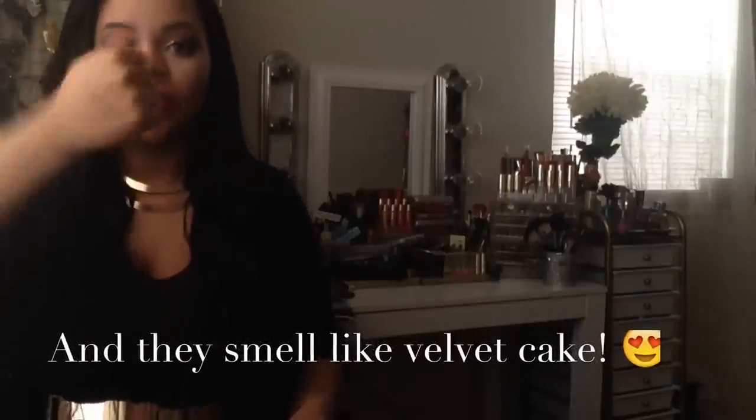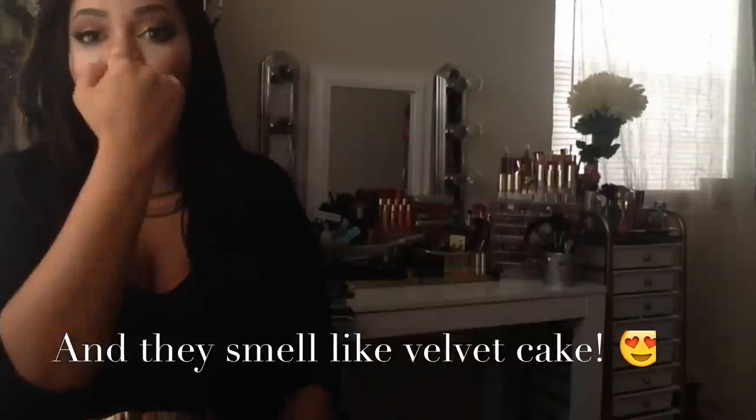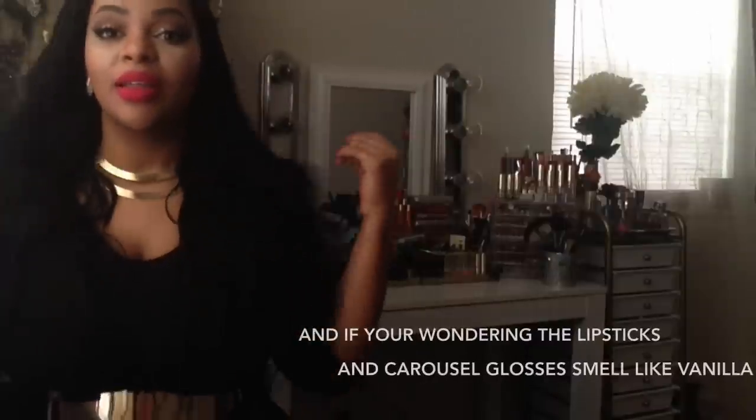The Velveteens, I have no complaints about the Velveteens. I love them more than anything. They're the best thing ever. I love liquid lipsticks that dry matte. They're perfect, and they're kiss proof. So as you can see, kiss proof. You guys see me slapping my lips and nothing is on my hands. You can go out with your man and wear this and kiss him all day and you won't have any problems. I love these Velveteens.